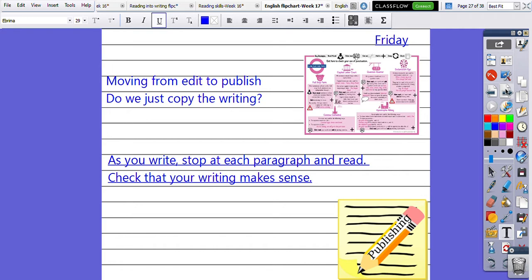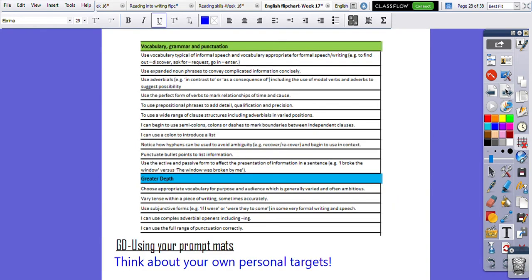As you write today, you need to stop at the end of each paragraph and read that paragraph. This is the only way that we can check that what we've just written makes sense, and it also reminds our brain what point in the piece we are at, so that we're not repeating ourselves all the time. So when you're publishing today, check that your writing makes sense.